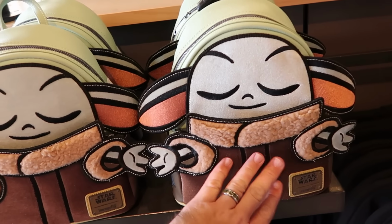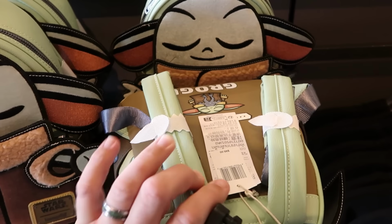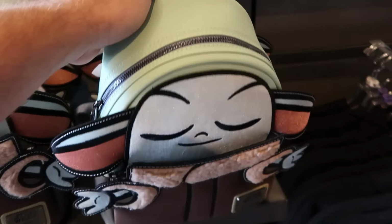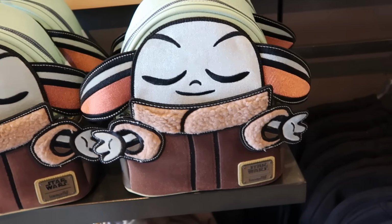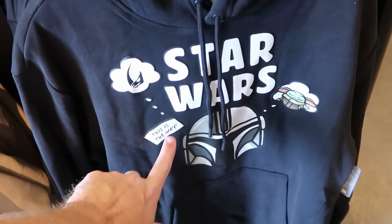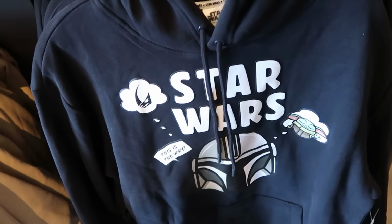Again with Grogu, you got this really nice soft material. This is pretty much unlike most Disney Park Loungeflies. The backside says Grogu with a frog in his mouth. $88 for that. And here's the brand new pullover hoodie with your Star Wars logo. This is the way with Mando and Grogu. Again, this one is adult size for $60.